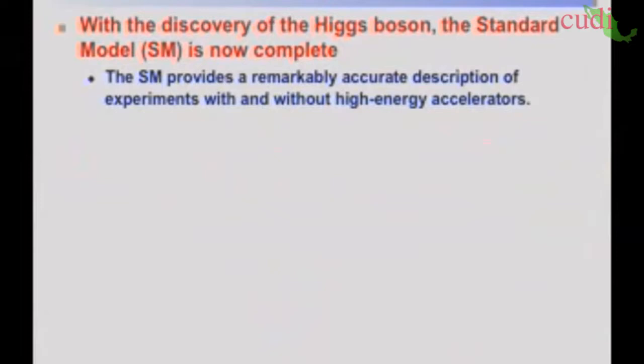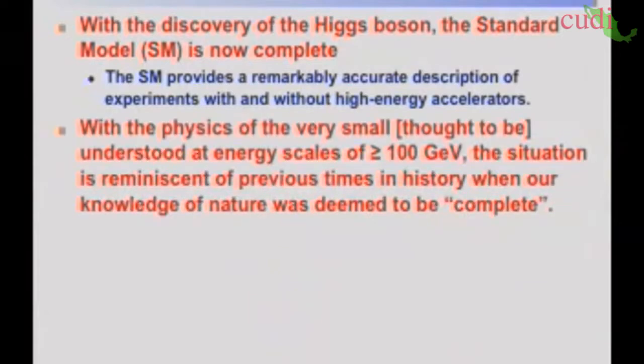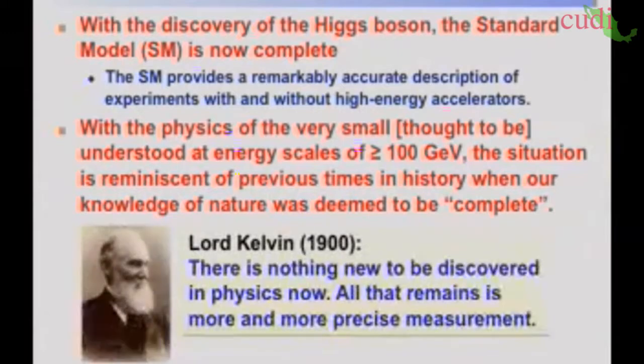Let's look at history. With the discovery of the Higgs boson, the standard model is now complete. It was the last missing piece, okay? And it's actually a remarkably accurate description of everything that we see in the experiments. This reminds us of previous times in history when we thought that the picture of nature was actually complete. For example, no lesser man than Lord Kelvin himself, of the famous Kelvin, in 1900 said, "There is nothing new to be discovered in physics now. All that remains is more and more precise measurement." This was in the year 1900.